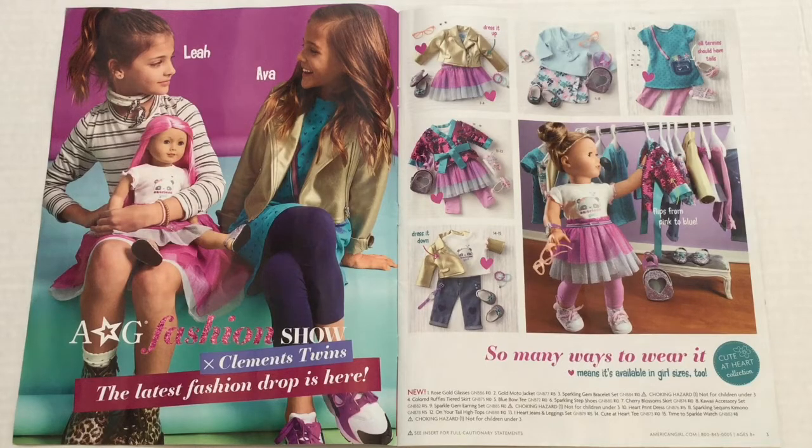The latest fashion drop is here. This is their new mix and match collection, and it is so cute. It says so many ways to wear it means it's available in girl sizes too. This time it is the Cute at Heart collection.